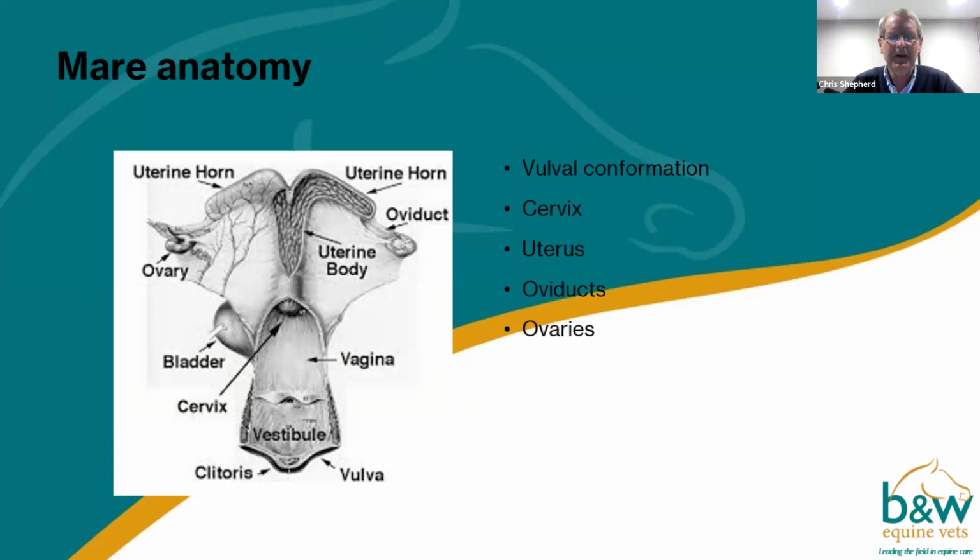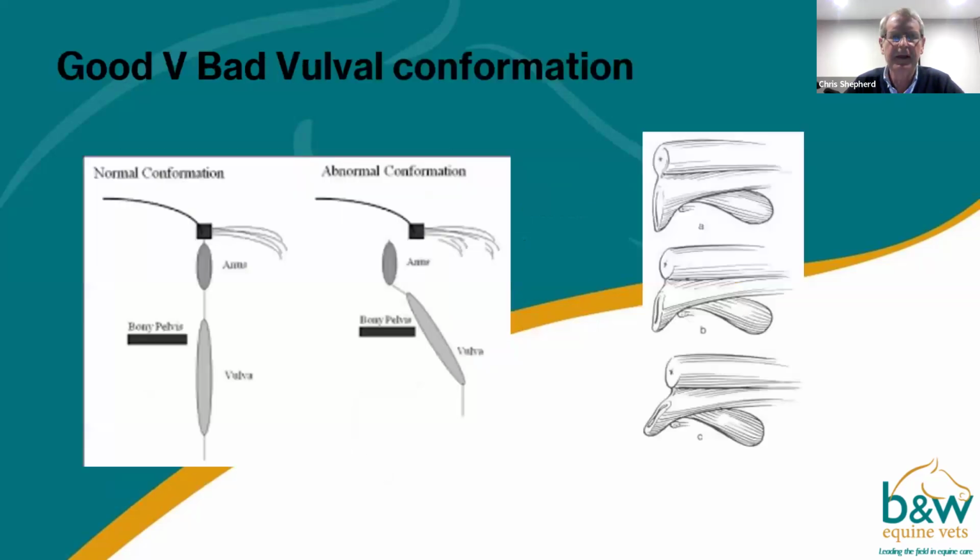So the main bits of the reproductive tract that I'm going to talk about are number one, vulval conformation, number two, the cervix, obviously the uterus, oviducts, and ovaries. And here we've got quite a nice diagrammatic presentation of the female reproductive tract. Next slide, please. So, yeah, starting with vulval conformation, there's a couple of illustrations here of good conformation versus bad conformation.